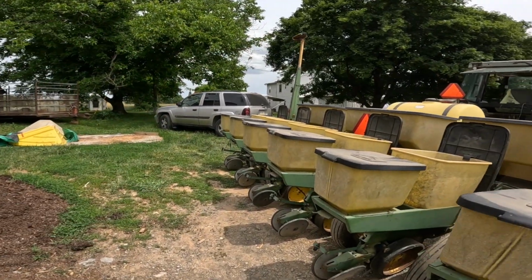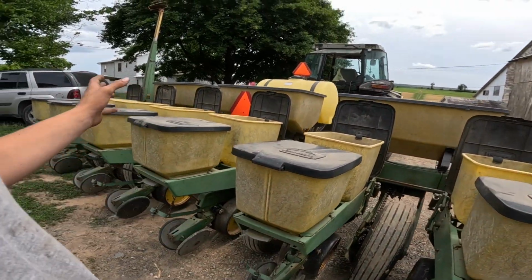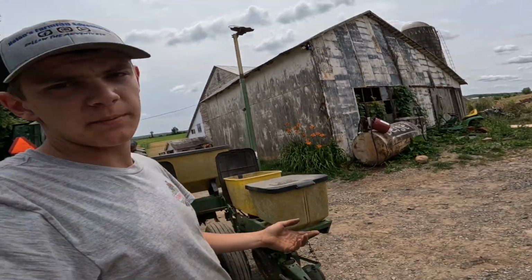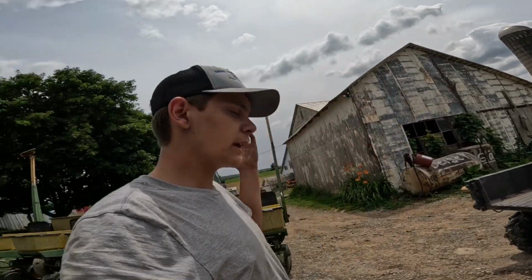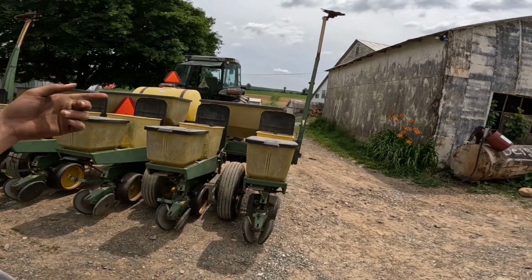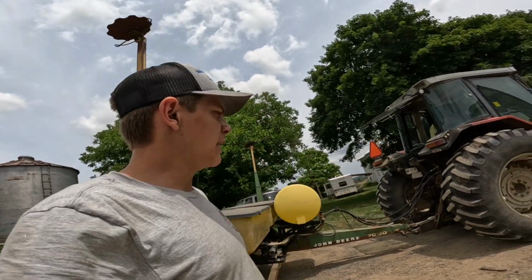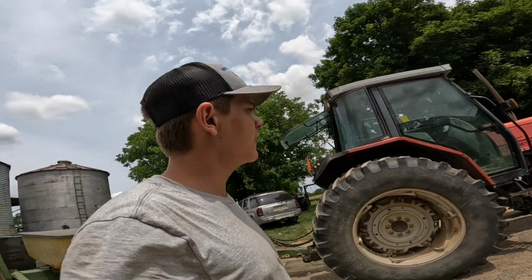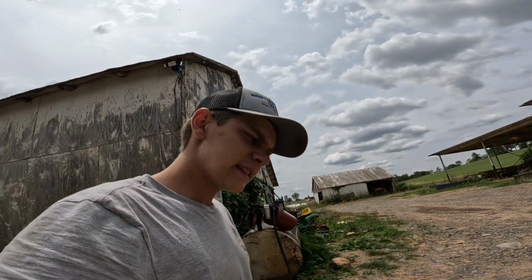Okay, I believe we got it all greased and lubed up. I'm not sure if this one's gonna be centered enough, but we're gonna put some seed in and try it. And if it works, we're gonna go plant corn. We tried setting up the GPS, plugging it in, but I don't think the cigarette lighter is working in this tractor, so that GPS, or guidance system, is not gonna work at all.